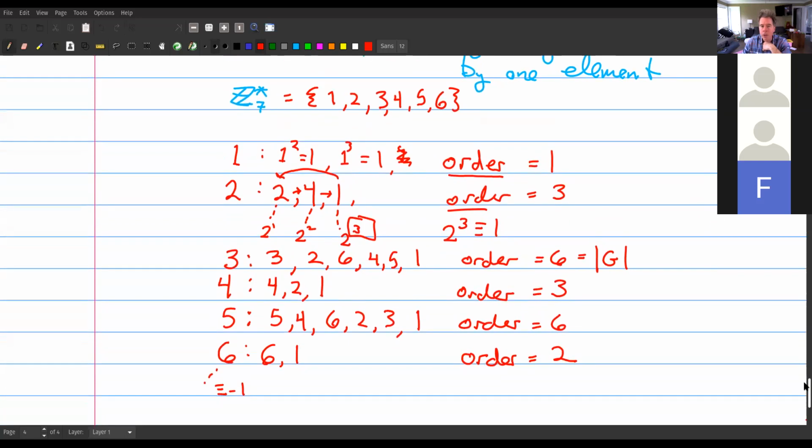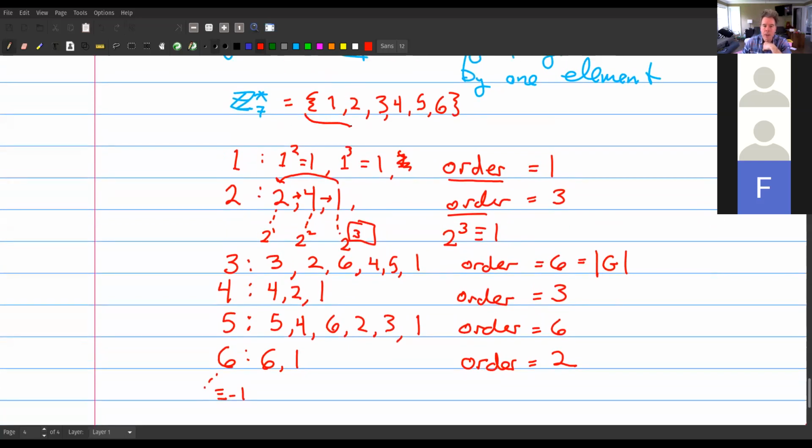Okay, so notice something: there are 6 elements in this group. So the cardinality of the group is 6, and every single number here divides 6, and that always happens. That's called Lagrange's theorem. It's pretty similar to Fermat's little theorem and Euler's theorem. It's Euler's generalization of Fermat's little theorem, which we've already talked about. So 1 divides 6, 3 divides 6, 6 divides 6. In fact, every divisor of 6 shows up once.